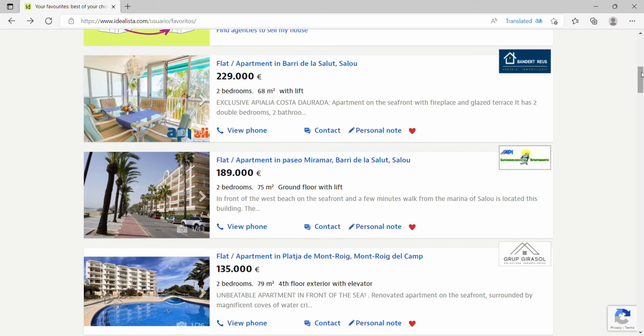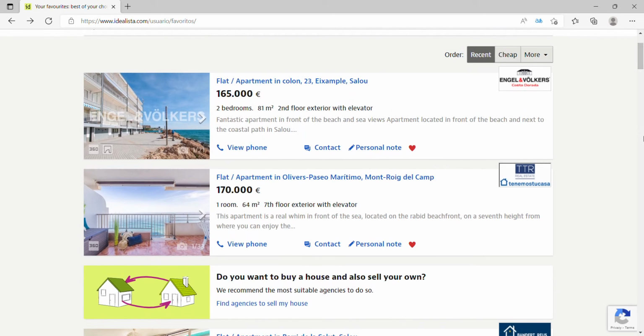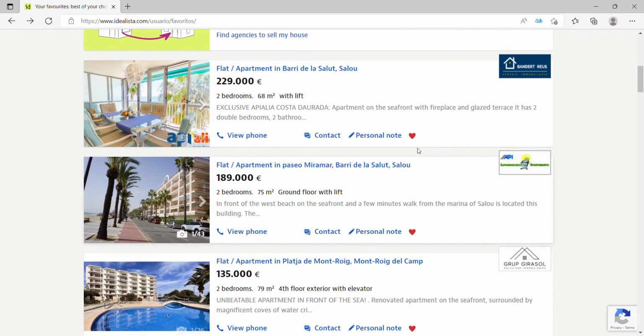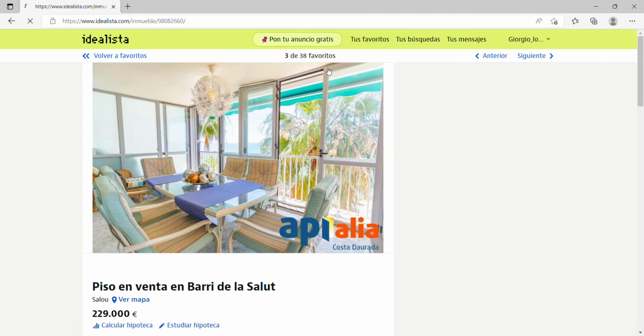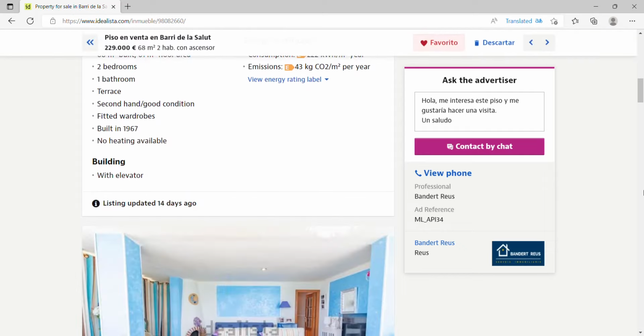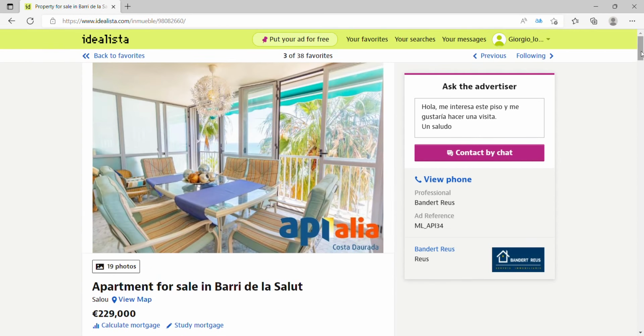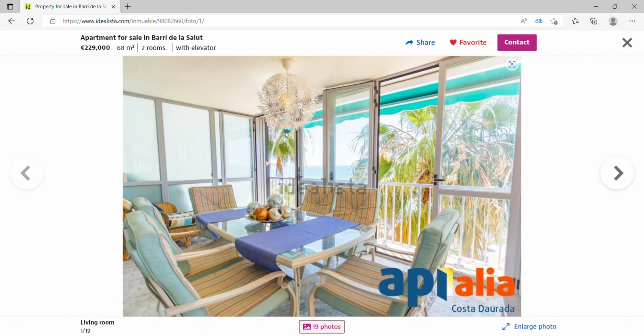Now, the second place in Salou I want to show you is a little on the expensive side. The third one I will show you is less expensive, but let's look at this one, which is a bit more expensive, but actually is in good condition, right on the seafront. So again, it's 2 bedrooms, 1 bathroom. It's 68 square meters with an elevator. And it's 229,000 euros, which is a bit more on the expensive side, but you'll see why.